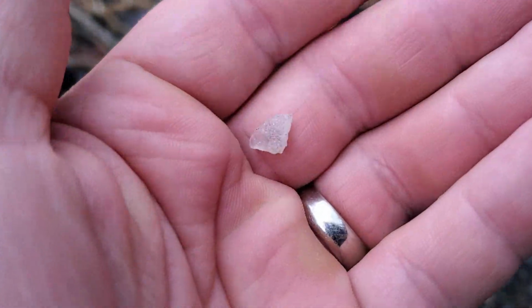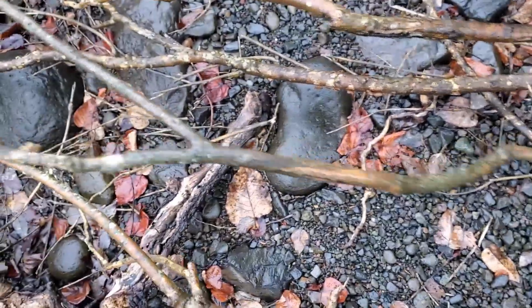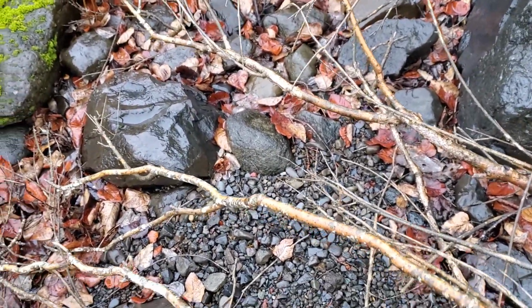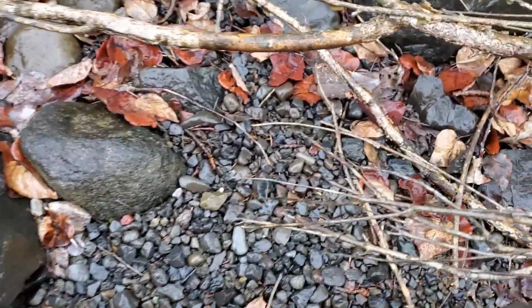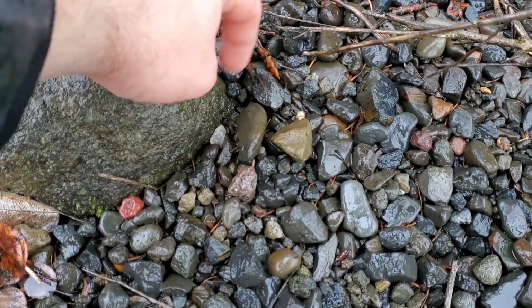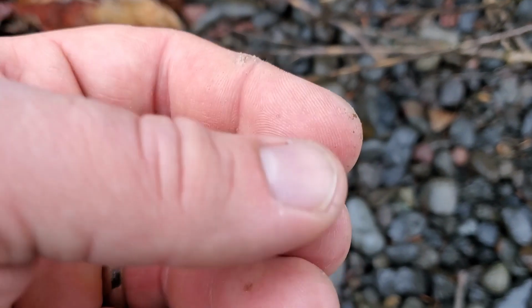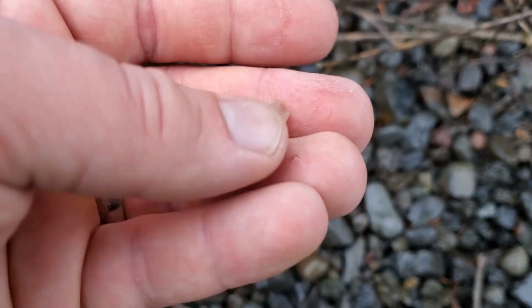I found just a little chip laying around. Not really worth showing that much, but then I seen something behind these branches over here. Let's check that out. I think this is one. Whoa, right there. Yep. Little piece of Chalcedony. Still nothing too crazy, but hey, it's something.